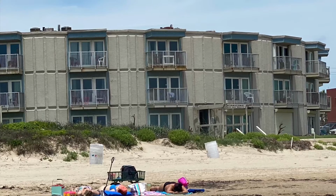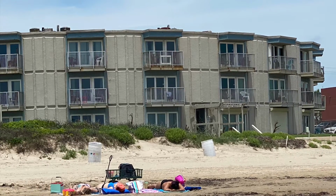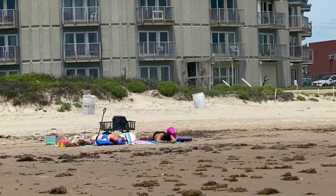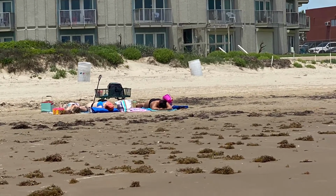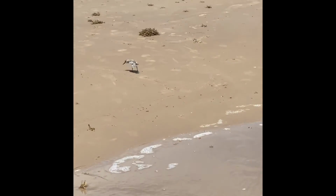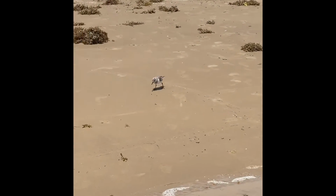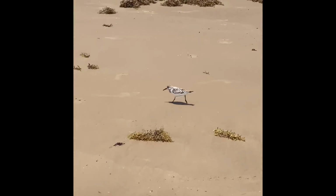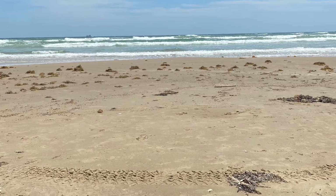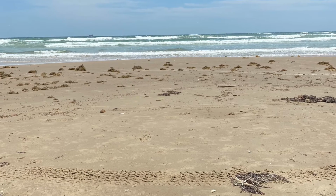This is our condo building. Rick says it looks like a 1970s Russian prison, but on the plus side, look how close to the water it is. Wonderful. Beach hair and I just don't care.